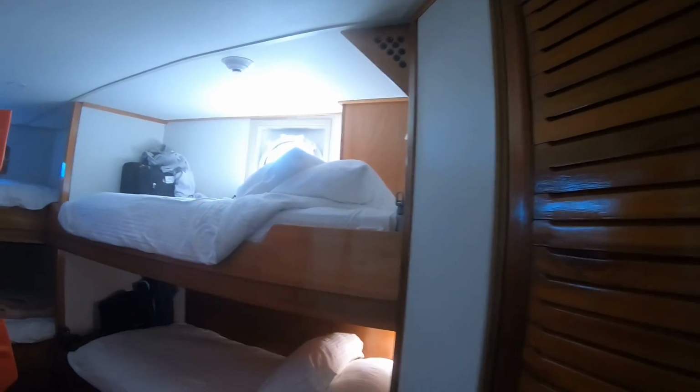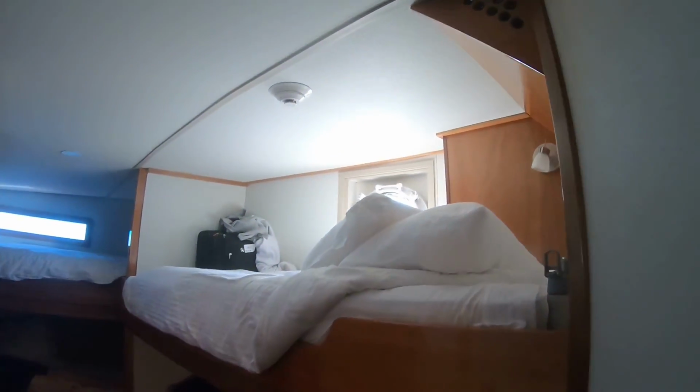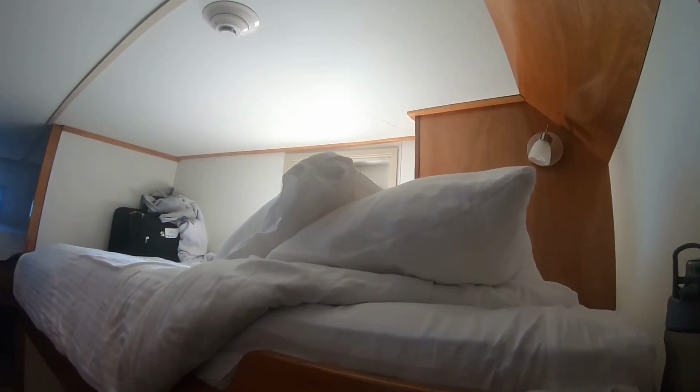It is fantastic. So this is my corner of the world. This is where I live. They make the beds every day as well. Oh, there's one of my buddies asleep. I'll be quiet. But this is my little bed in here.